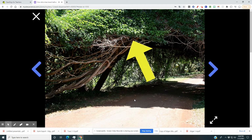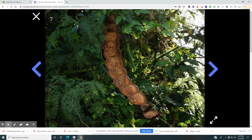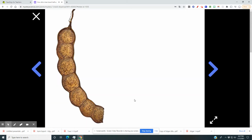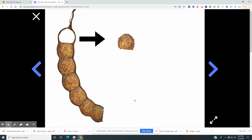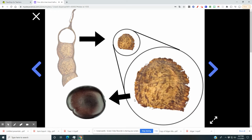This plant, called the sea bean, is another. Sea beans are a type of bean, and they produce the largest bean pods in the world. Forget those green beans on your dinner plate. A single sea bean pod is bigger than your dinner plate. Each pod has little sections that fall away individually, like this. And each of these sections is a container or wrapper. Inside of that is the seed.